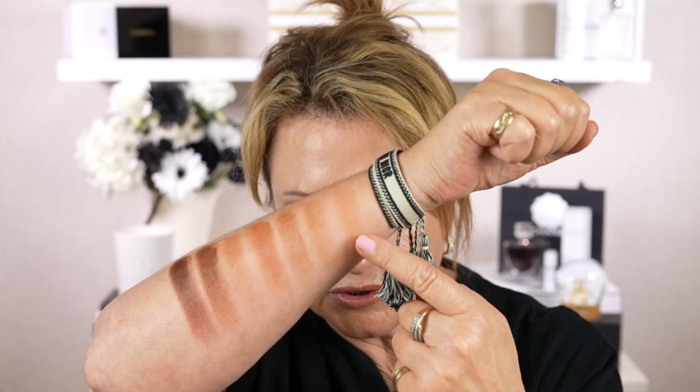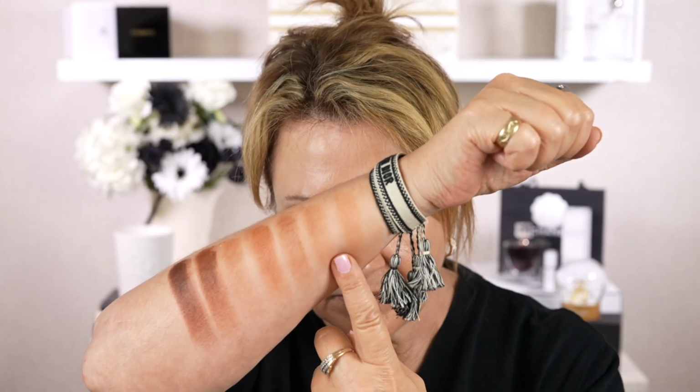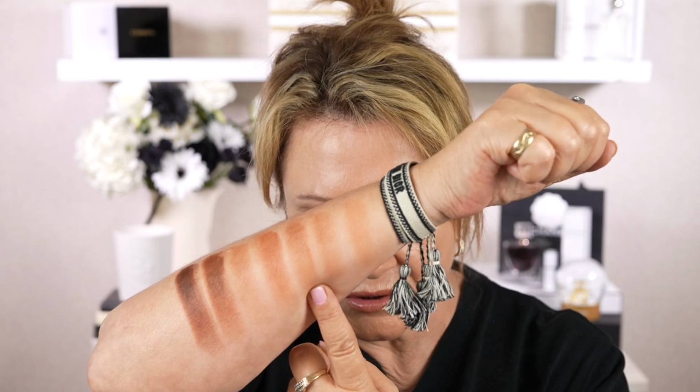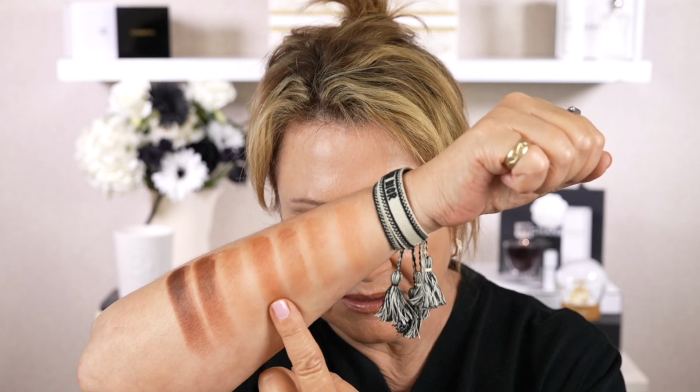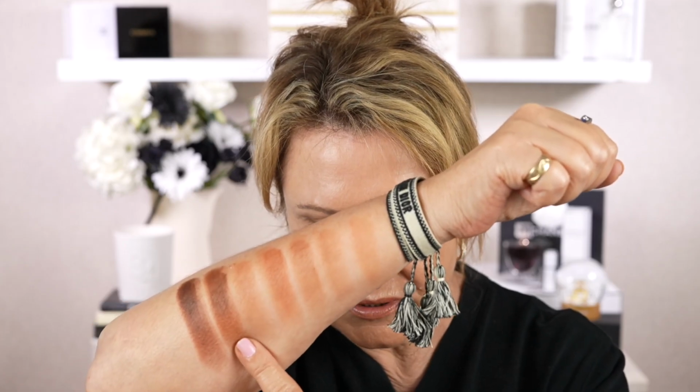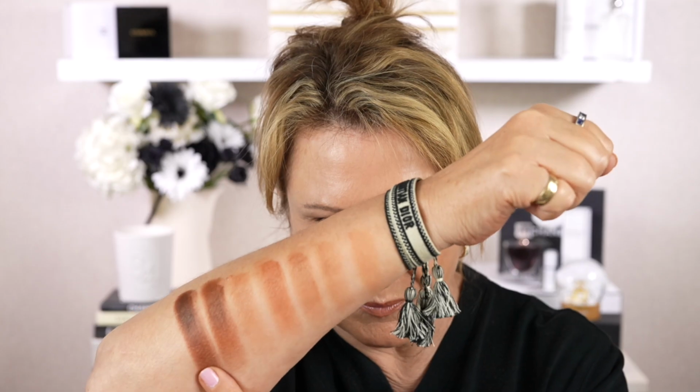These are the new Dior bronzers. We've got soft and warm. And then here we've got, starting with the Chanel Le Beiges, light coral, medium coral, medium rose gold, deep rose gold, and then we've got the deep mauve. So now let's try these bronzers out.